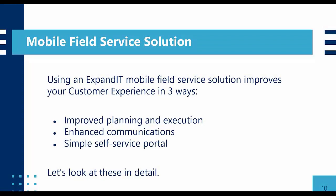So a field service solution improves customer satisfaction in three main ways: by improving planning, enhancing communications, and enabling self-service. So let's look at these points in a bit more detail.